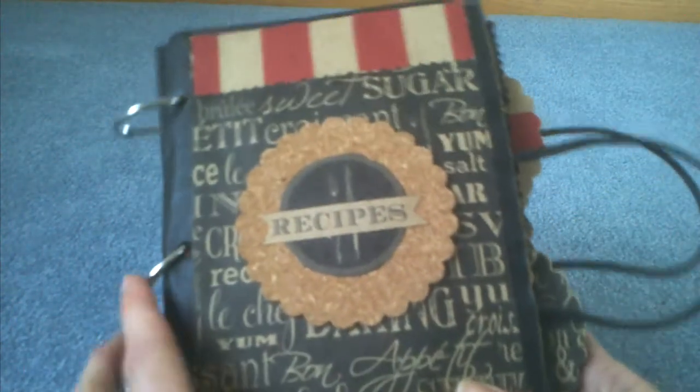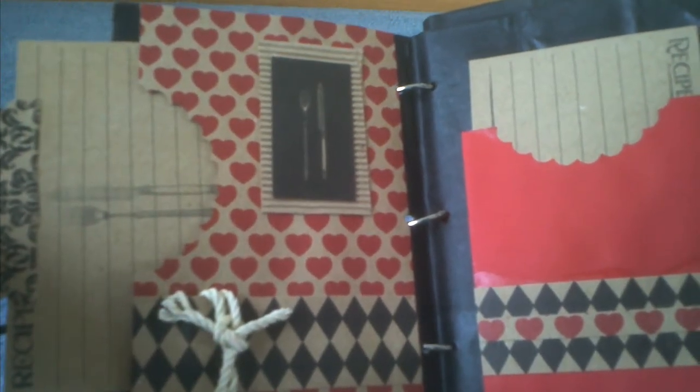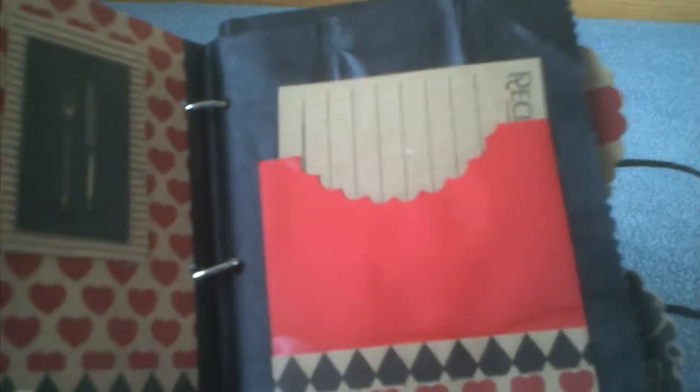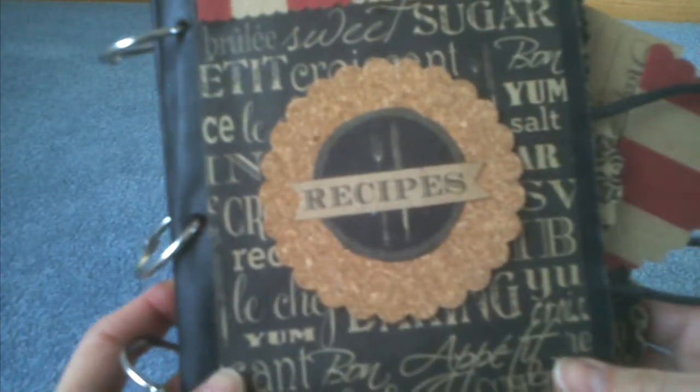And then I found somebody else's handiwork, and I've never made any albums out of paper bags, and I've seen many tutorials and such, but to actually have one in my hand and look at it, I think now I have a little bit more confidence that I can do that too. And I just like how it makes all the pockets, and this being a recipe type book. It's just kind of cute. And I'm sure someone gave it to someone as a gift, and I guess they didn't care for it, so I thought I would learn from that.